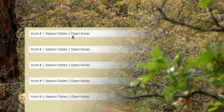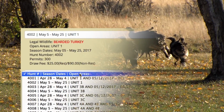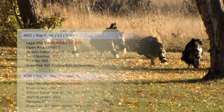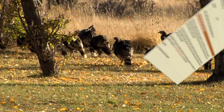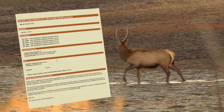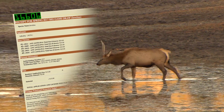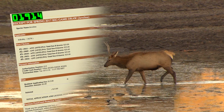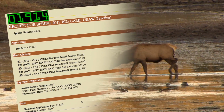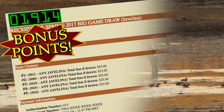Each hunt in Arizona is assigned a unique number to use when applying for a tag. On your application, you may select up to 5 hunt numbers in order of preference. Then, after you submit a properly completed application on time and with the required payment, you are entered in the draw. Your application will be assigned a computer-generated random number. It's the lowest numbers that get the first shot at a tag. And you get extra chances to be issued a low random number if you have bonus points.